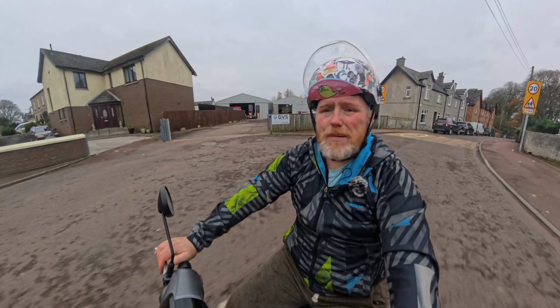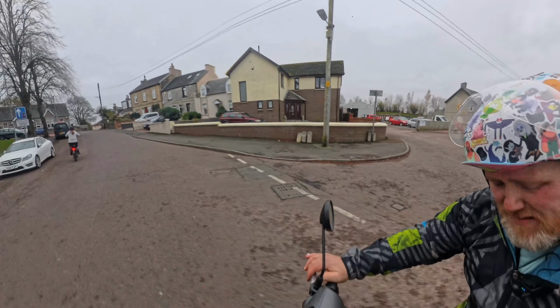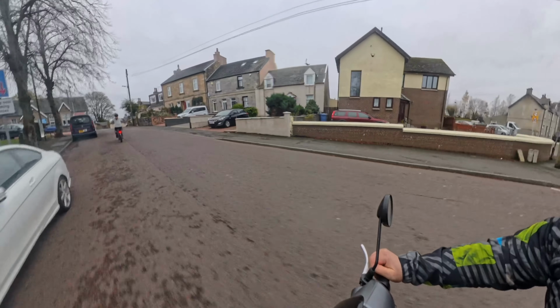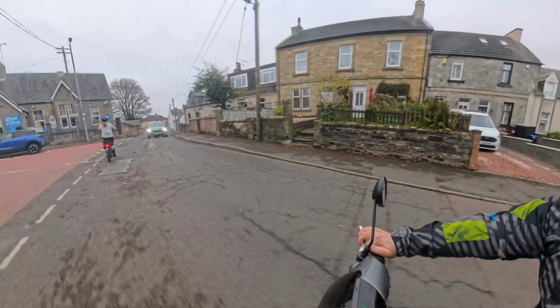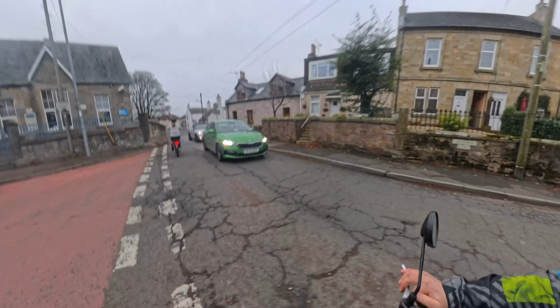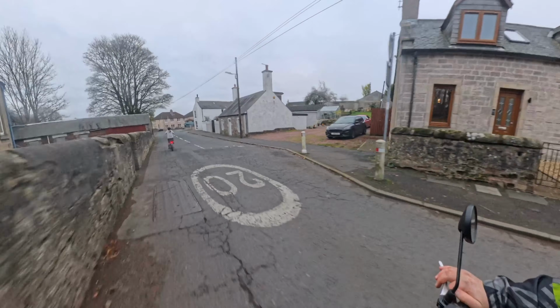So indicators in the front and the back, which is very handy when I'm coming to junctions. I've not really tried this on hills, so I'll get to see whether it is a true 250 or not at that point. It is a very wind up and go bungee cord type of thing.